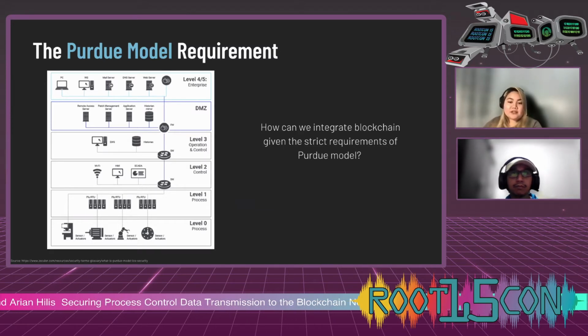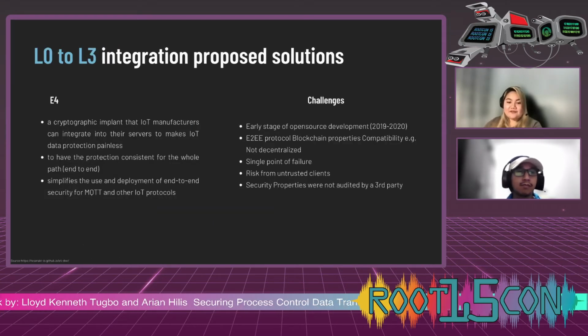With the Purdue model as the reference, end users, system integrators, and OEM vendors can easily adapt it to their needs. Integrating these layers is difficult due to the multiple hops required to get to the next one, which may violate the requirements of a trustworthy environment if compromised mid-transmission. We researched several options and settled on 2 technologies. First, let's start with E4.